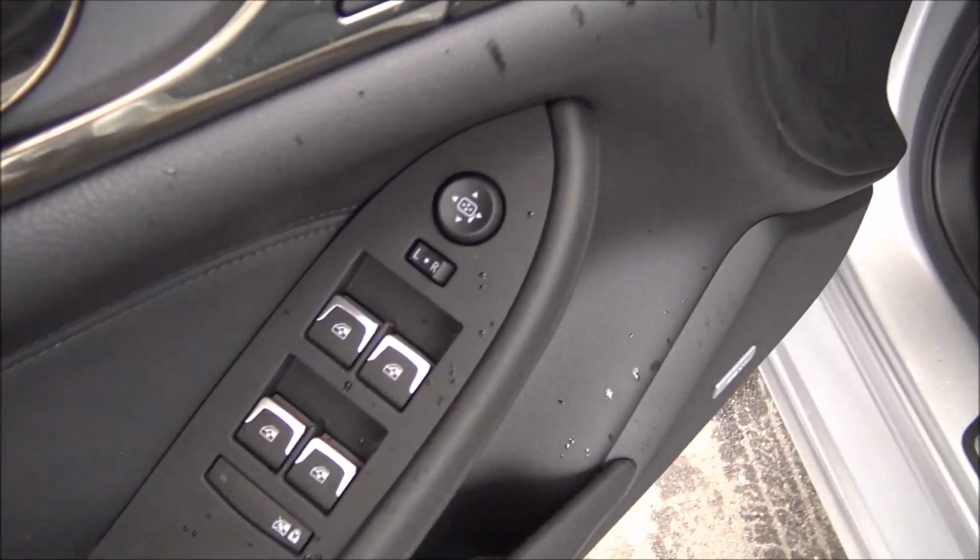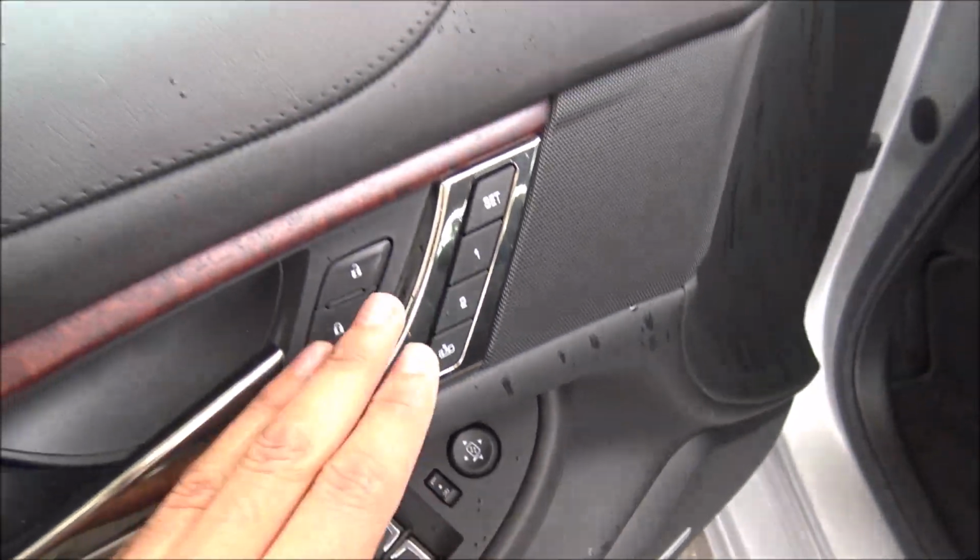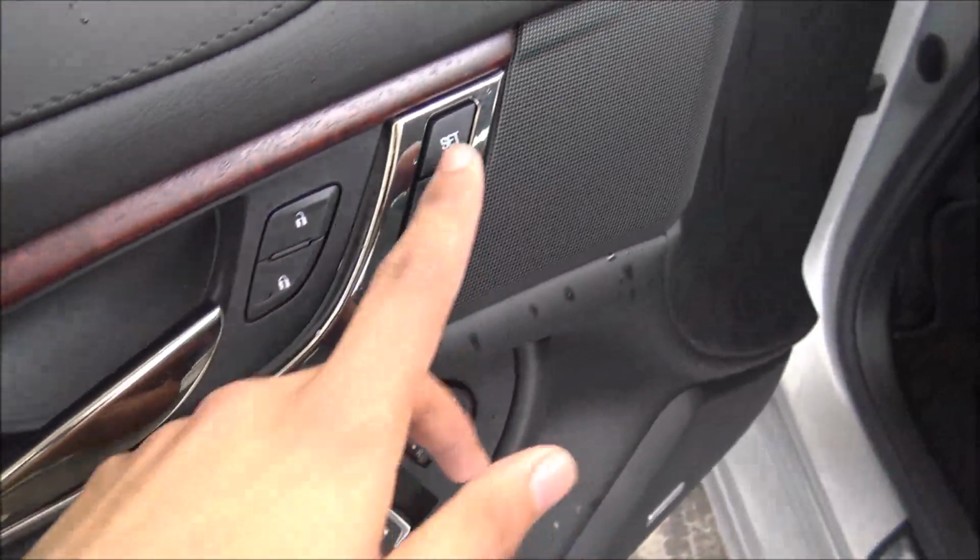All of your basic power necessities, power windows, power mirrors, power door locks are located right here. Memory seat settings for 2 people.